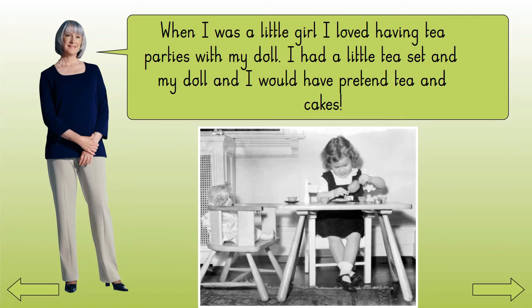This lady is saying, when I was a little girl, I loved having tea parties with my doll. I had a little tea set and my doll and I would have pretend tea and cakes. I wonder, do any of you still play that now? I know that my girls did when they were your age. It was their favourite game.